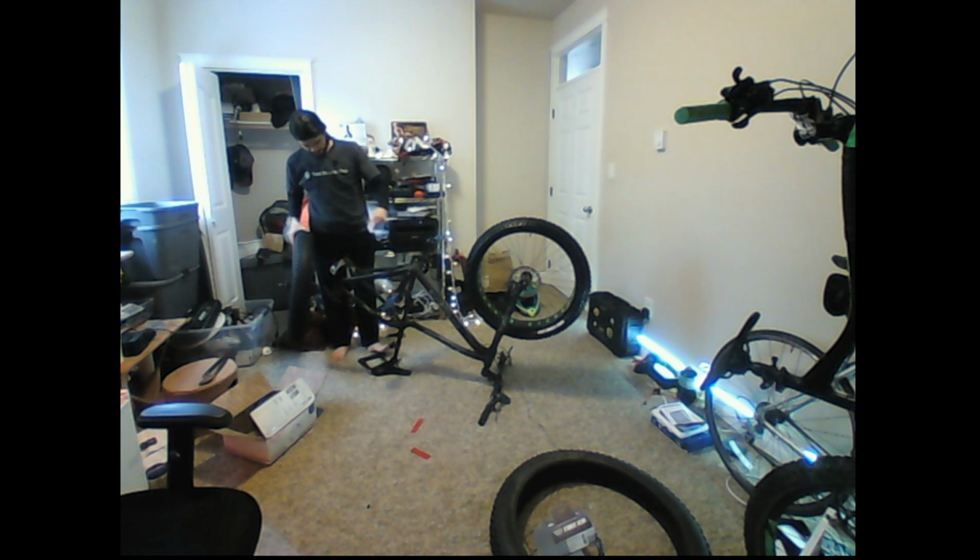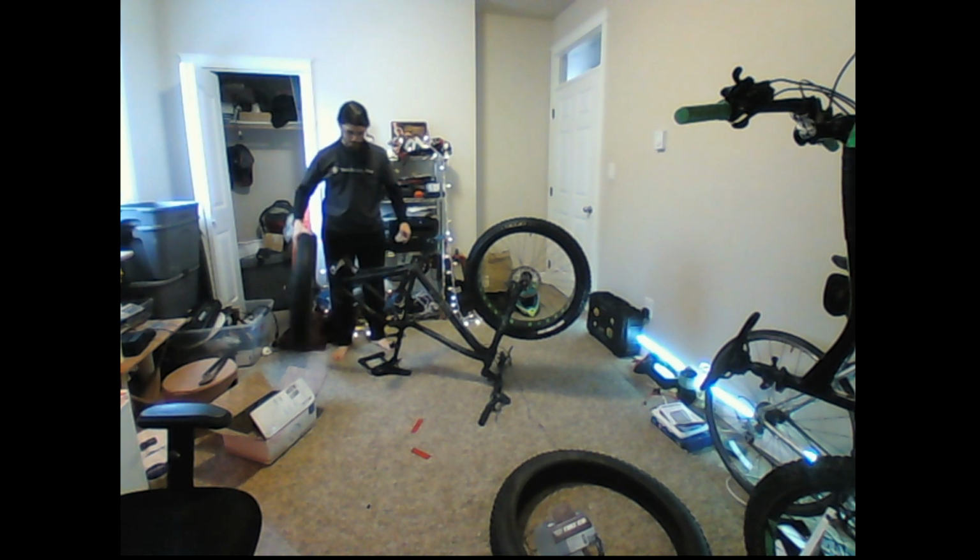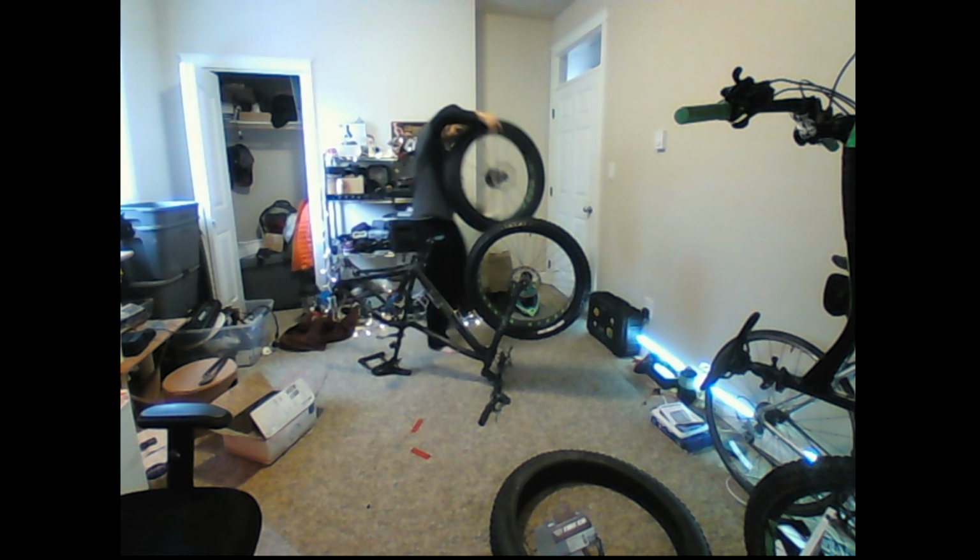Another bike hack. Using your U-lock through the seat rails. Nice foot clamp for holding this thing down while you work on it. Okay.